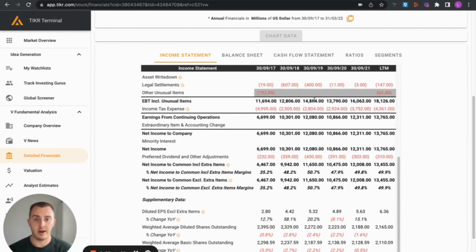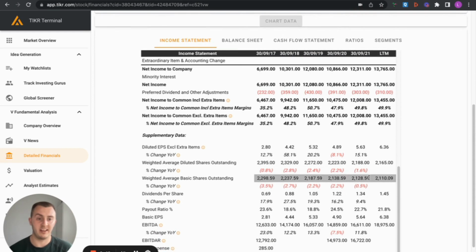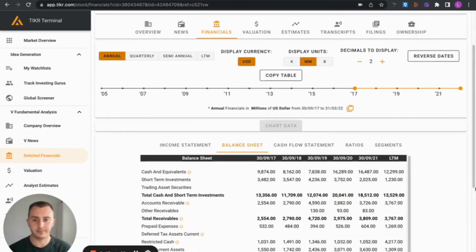Net income-wise, it's doubled over the past 5 years. Near enough double, let's just say. Awesome stuff, no complaints there. Shares outstanding wise, we have a decrease of shares by a decent amount actually. Off the top of my head, maybe about 10%. That's a decent amount of shares bought back for a company of its size.